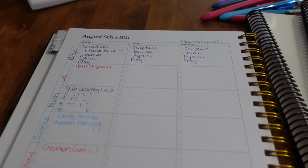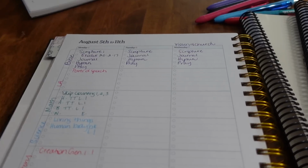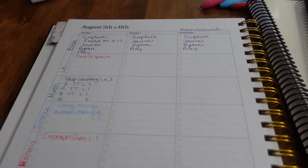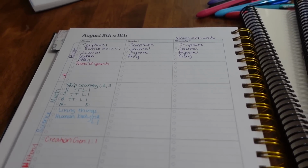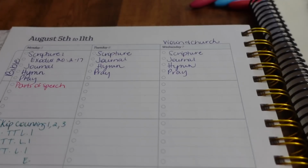So Allie is going into the 11th grade. She'll have her own planner. Emily's going into 9th grade. She'll have her own planner. So this will be just for my younger children, which will be 6th grade, 4th grade, 3rd grade, 1st grade, and then kindergarten. So anyway, I'm going to show you what I have going on right now.